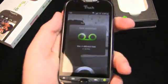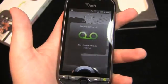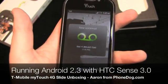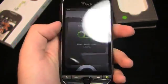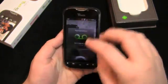I'm going to hold it up closer to the camera so you can get an idea, even though obviously the lens isn't really going to do it justice. 480 by 800 pixels, and it is Sense 3.0. Okay, I'm actually looking over at the press release and cheating a little bit because I wanted to see if they listed it, and it does say built with HTC Sense 3.0, but it is a myTouch version of HTC Sense, so it's a little bit different there.